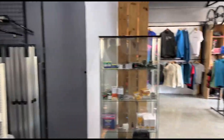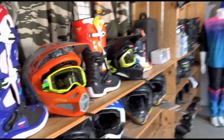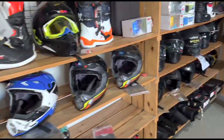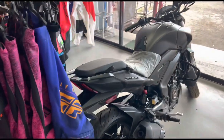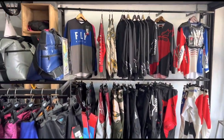oils and some accessories in here. Let's have a look. Some helmets, motorcycle boots. It's a fair bit available. Here's a little 400 Kawasaki in here as well. So there you go. That's the first little shop.